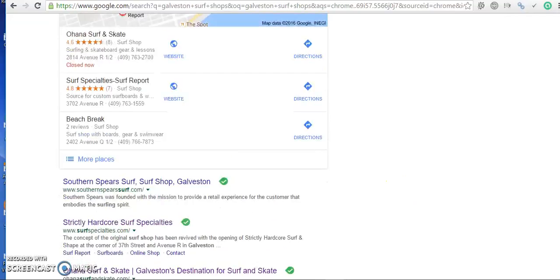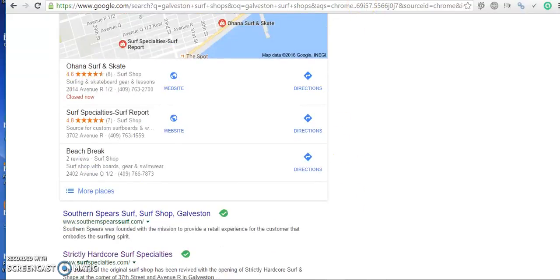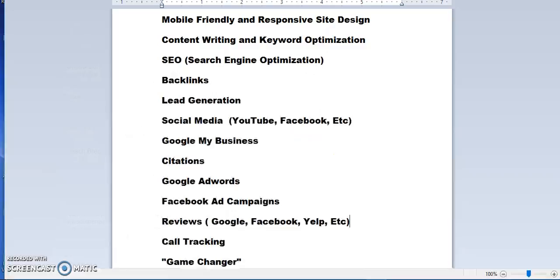So for sure. And so that's just kind of a real quick look at your competition, kind of what they're doing online. But anyway, that's the Google My Business. And the way you do that is citations. What citations are is just having your name, address, and phone number out there on the web, as many places as you can get it. And we take care of all that for you too.